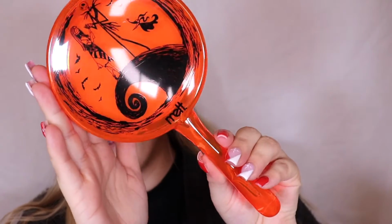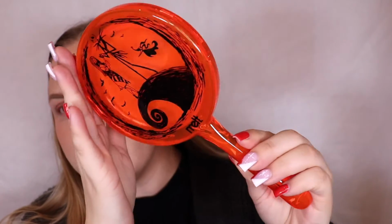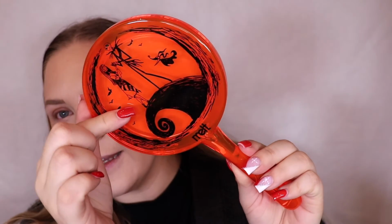Okay, so let's delve into it. I'll give you just a rough overview. So firstly, we have a mirror in the collection, which I absolutely love. It's got all the bats on it and the Nightmare Before Christmas sign, and also Jack and Sally there with Zero. I just love this.